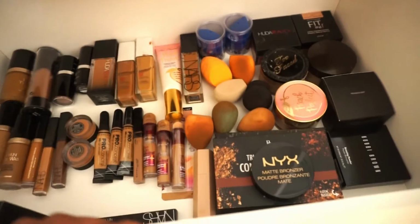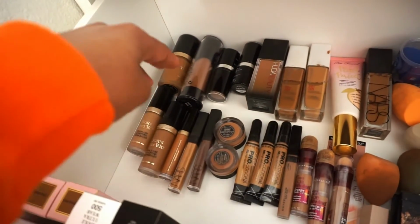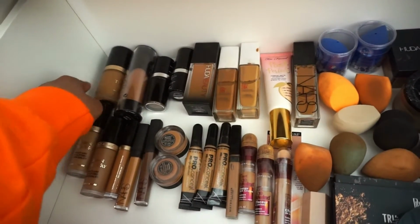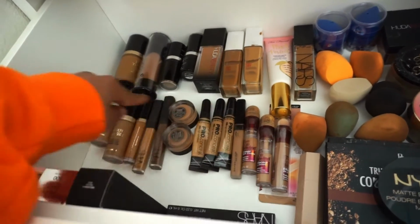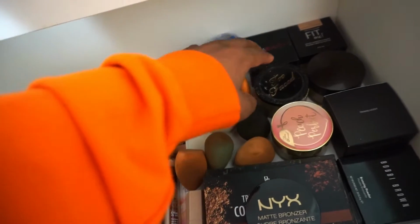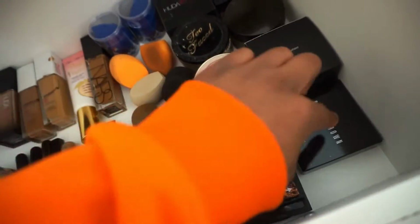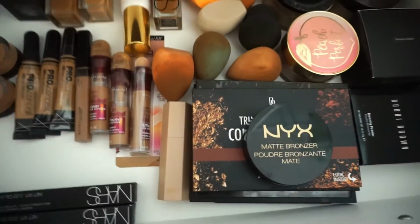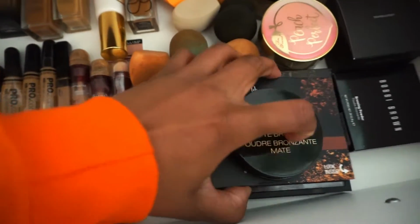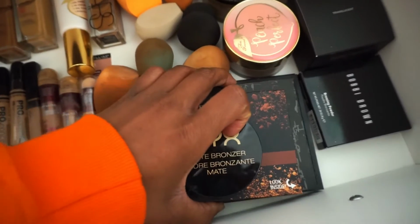So I keep all of my main face products in here. My foundations, I keep up in this little row. Then the next row we have concealers, and then we have the beauty blender sponges, all my powders, and this is Laura Mercier. Then we have bronzing powder contour products and cream contour. I only use Fenty to contour or ABH to contour the cream contour, which is right here. But not as much as I use Fenty.